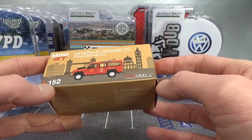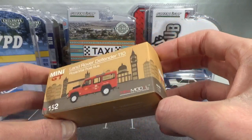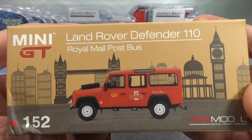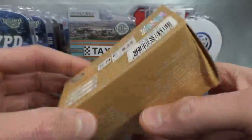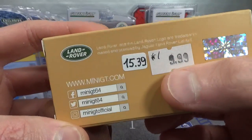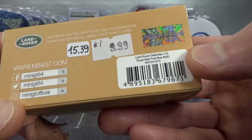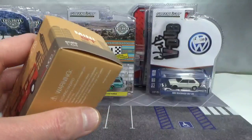And then I got a bunch of damaged items, most of which I ordered online from them. This is the MiniGT Land Rover Defender 110 Royal Mail Post Bus, so it's got the box a little bit dented. The reason why I buy these is because that way I can buy them within my price limit. Reduced from €15.39 to €9.99. Right-hand drive version. Let's open the good side.